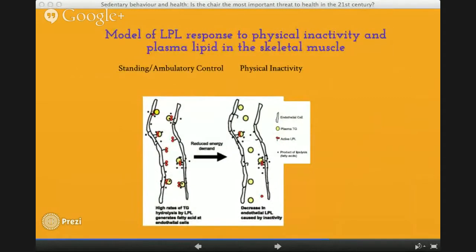So this was actually done in animal models, so this was done in rats. When they're allowed to wander around their cage as freely as they like, you can see here that what looked like cherries is actually the active lipoprotein lipase. And as you can see, it's essentially mopping up all of the spare yellow blobs. And what that means is that there's not that much triglycerides floating around the system.